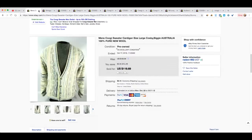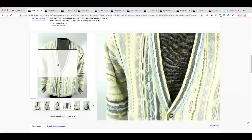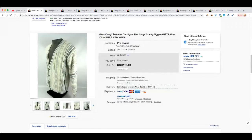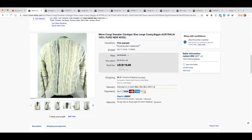Next up, we have another crazy looking item. Now, this is 100% pure wool. Again, made in Australia, Coogee. This is a cardigan sweater right here, sold for $119.69. Now, I want you to take a look at this listing and let me know what is something that you think they could improve upon. I'm looking at it and I definitely noticed something. Let me know in the comments something that they can improve upon.